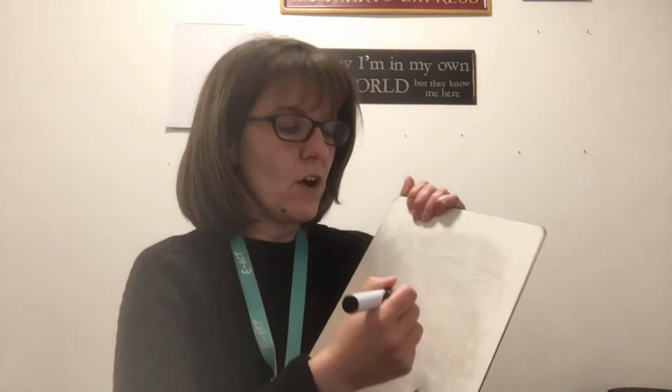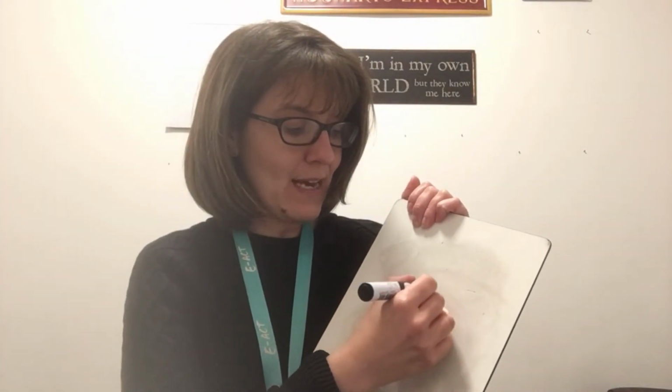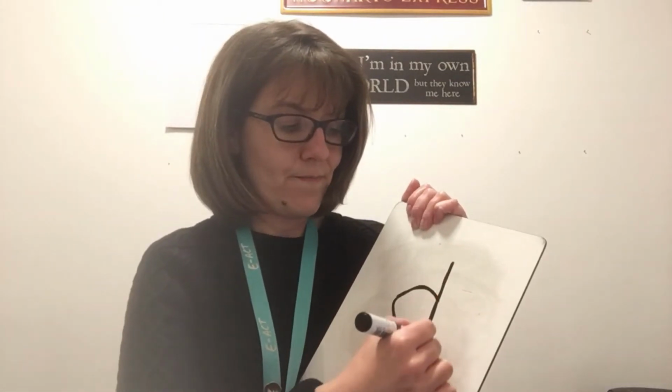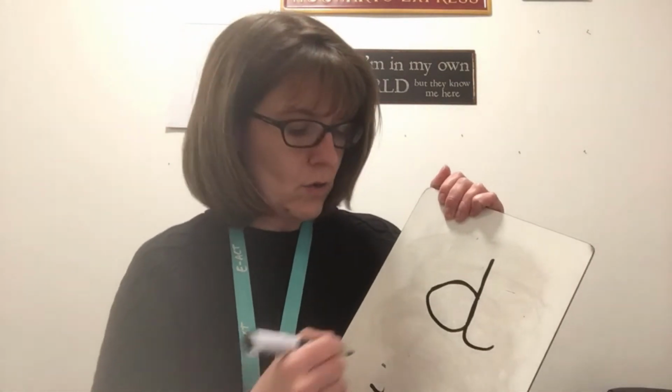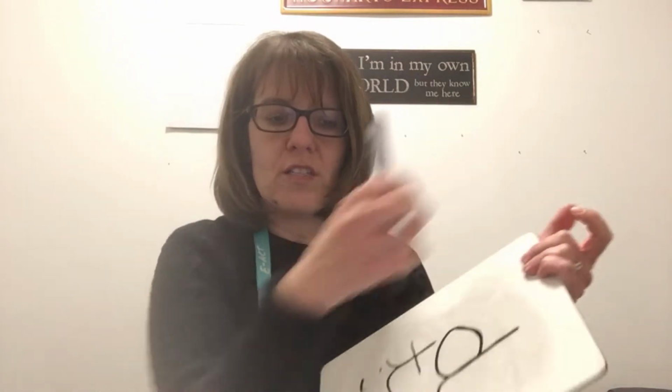So lots of lines and circles, because if you think about it, any letter is made up of a circle, think about the letter D, and a line. It's all lines and circles. So that's why we want the children to be drawing lots of lines, lots of circles, giving meaning to their marks all of the time. So lots and lots of that if you can.